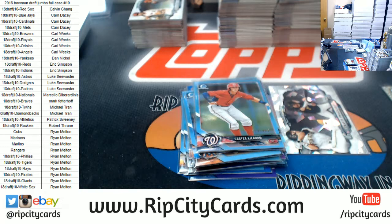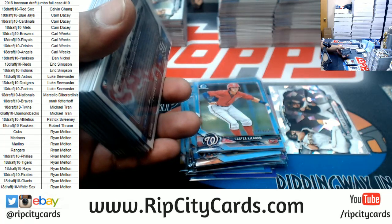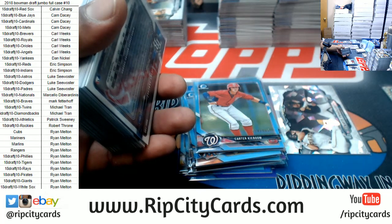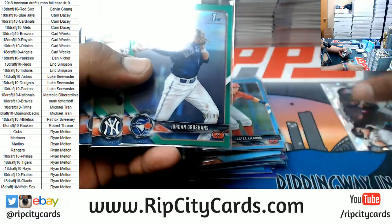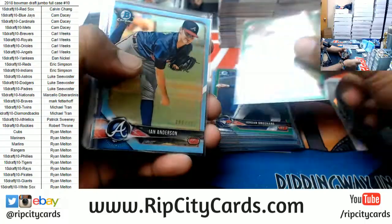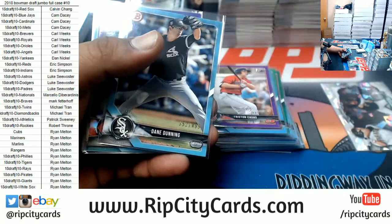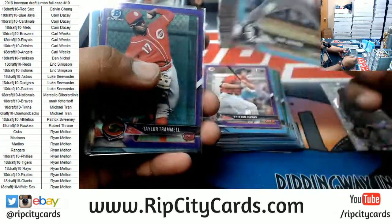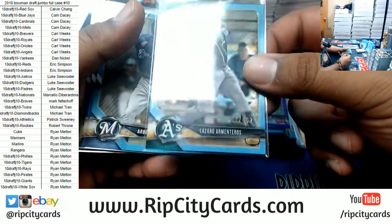Who is this? Got Jordan Groshans, Blue Jays, 99. Albert Abreu, Yankees, 99. Ian Anderson, Braves, 402. Tristan Casas, Red Sox, 250. Logan Gilbert, the White Sparkle Mariners. Dane Dunning, 499, White Sox. Taylor Trammell, 250, Reds. Lazaro Armenteros, A's, 402.